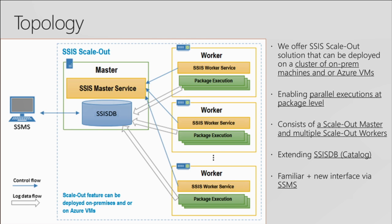It's not just Azure VM. It's actually any VM that runs Windows machine. So you can actually have a solution that you can deploy on a cluster that has machine on premises, machine on Amazon, machine on Google Cloud, and machine on Azure. You can combine them all as long as they're all running Windows, right?